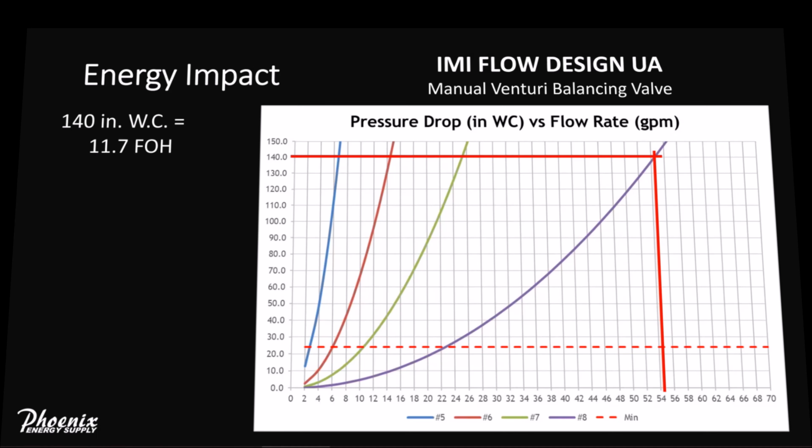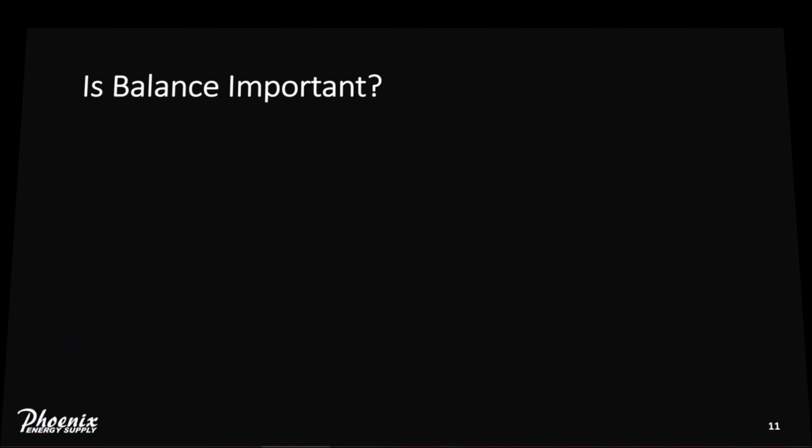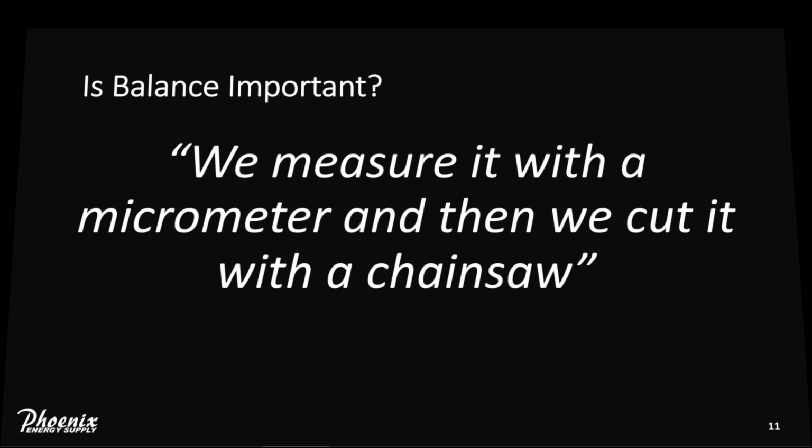Turns out to be 11.7 feet of head. And at that flow rate and that pressure drop, that's 150 watts of energy needed to create that flow dynamic. And that's just to overcome the pressure drop of the balance valve. So let's pose the question, is balance important?